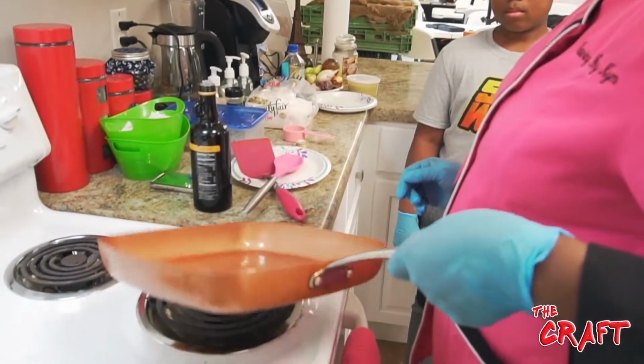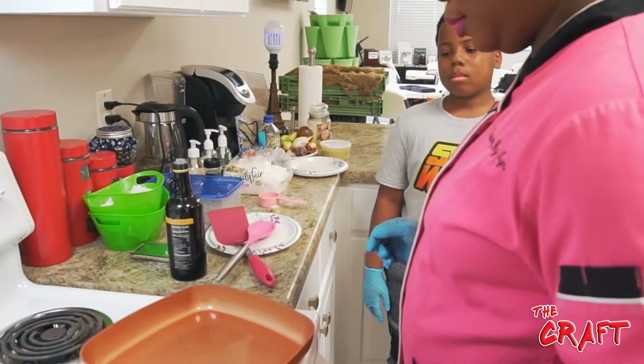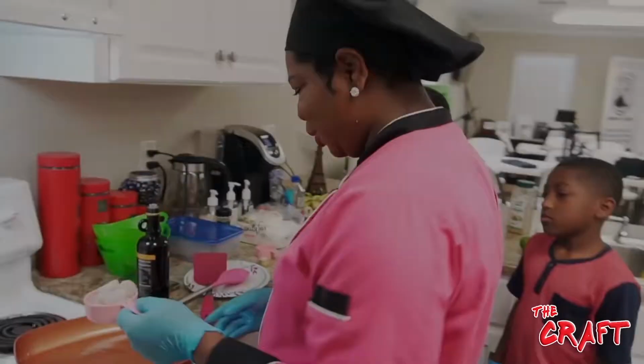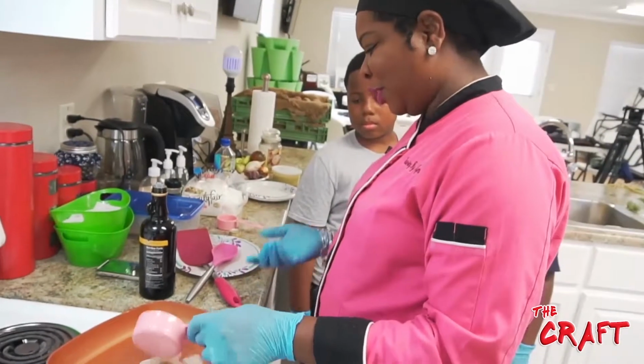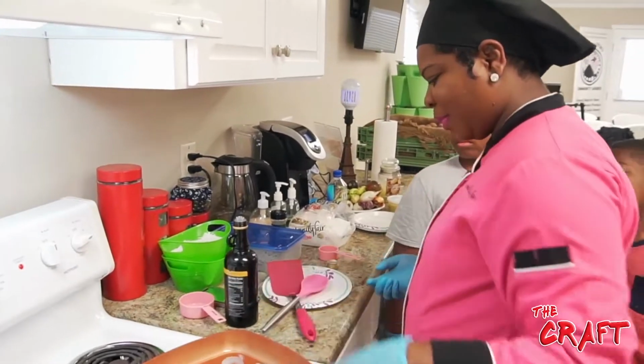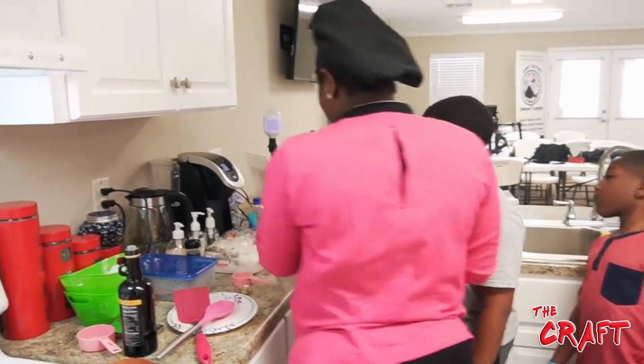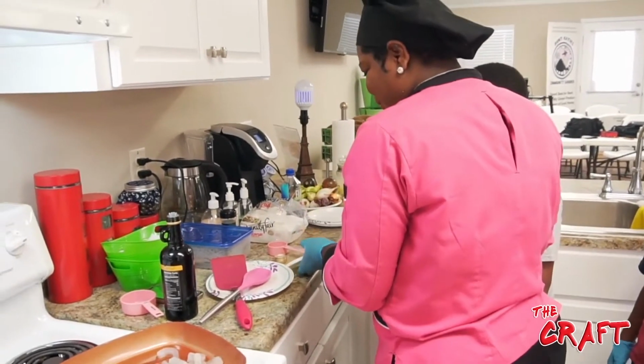Make sure it's all in the pan. Okay. Start with our meats first. I always pick the meats first because they take the longest. It doesn't take vegetables that long at all. Okay. And then we're going to get a little bit of our little butter.